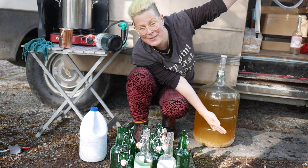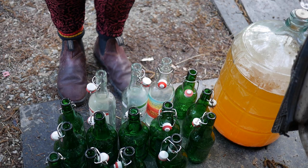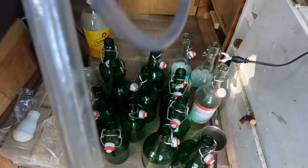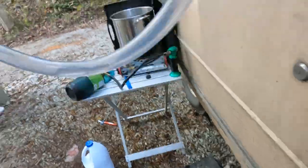Making apple cider. I'm nervous. Bottles are all clean. My siphon is all clean. We've still got some daylight. It's my first time making apple cider. Made mead a couple of times before with average success. So yeah, this is the amount of bottles that I had the energy to clean.